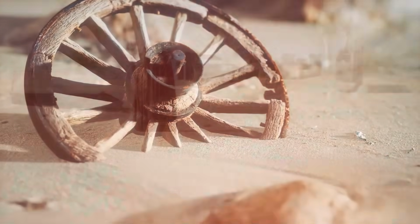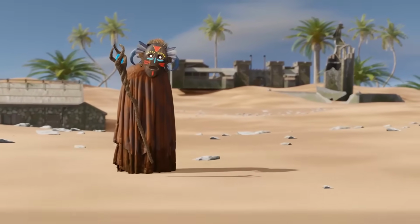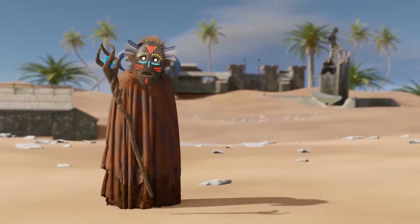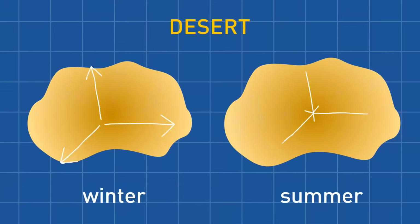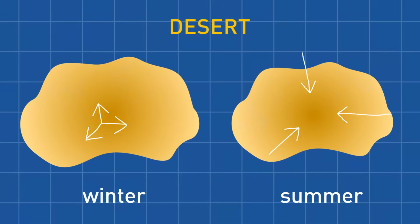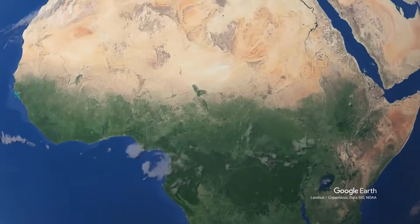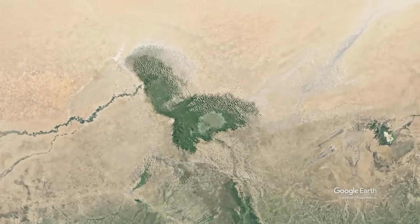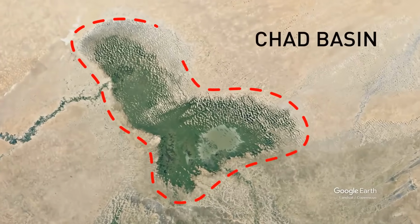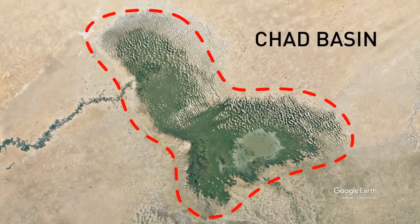The study also shows that natural climate cycles can affect rainfall in the Sahara and the Sahel. Scientists affirm that all deserts fluctuate, not only the Sahara. A desert's boundary may expand in the dry winter and contract during the wetter summer. South of the Sahara lies the Chad Basin. It is a natural body of water that now serves as an indicator of the Sahara's expansion. The Chad Basin is located in the region where the Sahara is advancing southward.